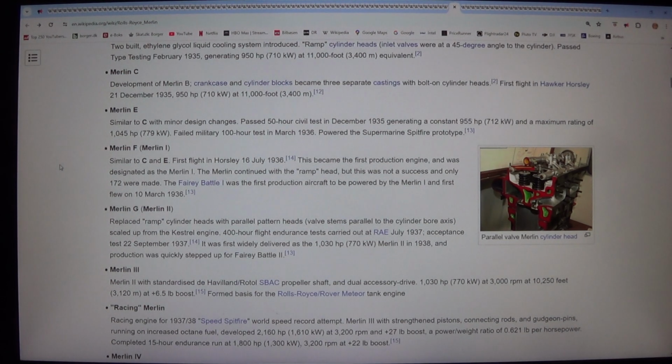Merlin F, Merlin I. Similar to C and D. First flight in Horsley, the 16th of July, 1936. This became the first production engine, and was designated as the Merlin I. The Merlin continued with the ramp head, but this was not a success and only 172 were made. The Fairey Battle I was the first production aircraft to be powered by the Merlin I and first flew on the 10th of March, 1936.